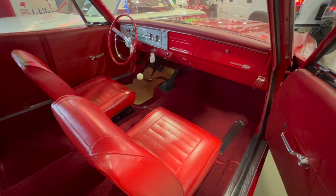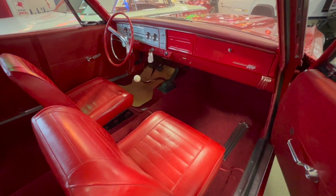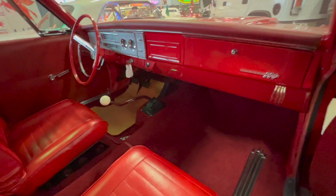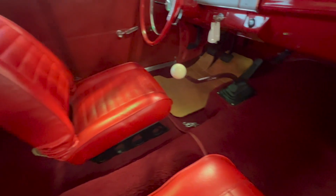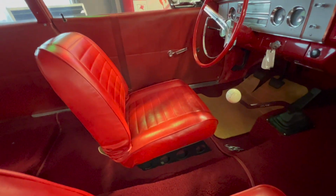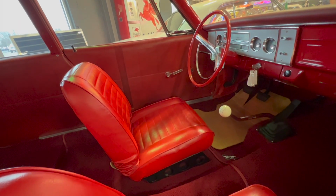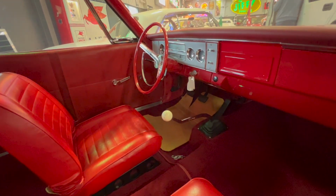And I noticed on the inside you've got the very lightweight bucket seats. But what makes this car unusual to me is that it's a 4-speed. A lot of these old Mopars had real great success with the TorqueFlite because it was the first really high performance automatic transmission from the factory. To see one with a 4-speed, that's different.